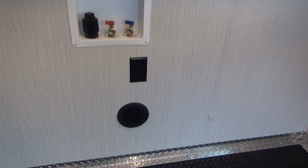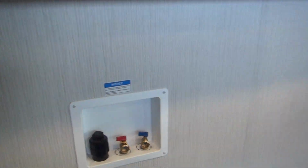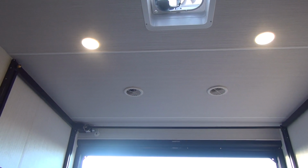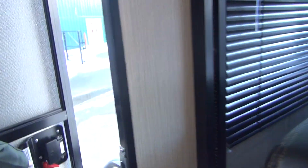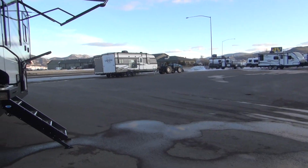We do have both heat, electricity, and this does have washer dryer hookups back here. If you wish to do that, you certainly can. There is also AC ducts up in the top. All right, let's go ahead and step outside, and we'll take a quick walk around the outside of the 378, get you an idea what this guy's all about.